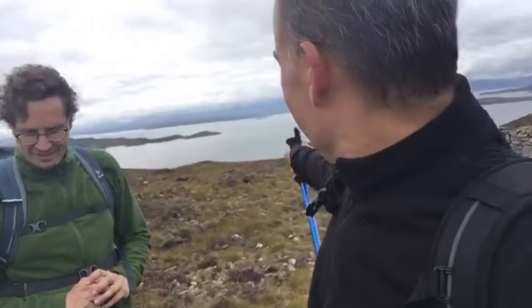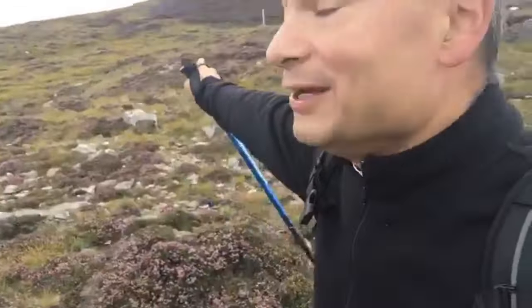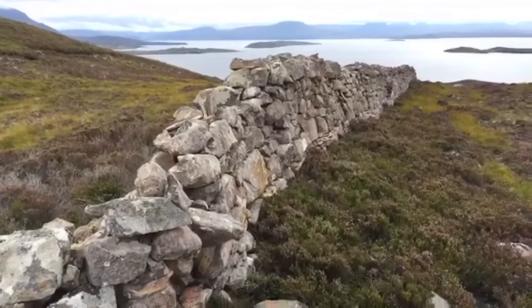So it means we can go that way. That's back to the coast. We can go this way. That's where we're coming from. And we can go up the hill. That's where we're going. This is pretty cool though.